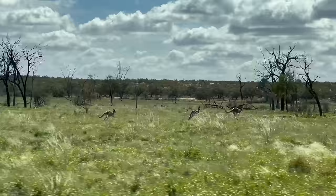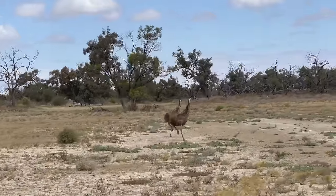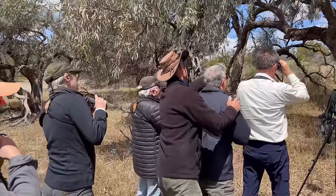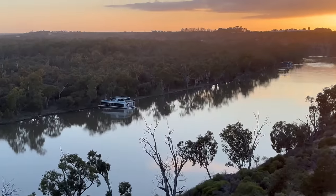Already got. Look at this guy out here. I'm going to be honest. Oh my goodness, have a look at this. This is what I came for. That was spectacular. God, that was amazing. I didn't ever see anything like that. But I didn't expect the rest of this Outback Safari to blow me away equally as much.